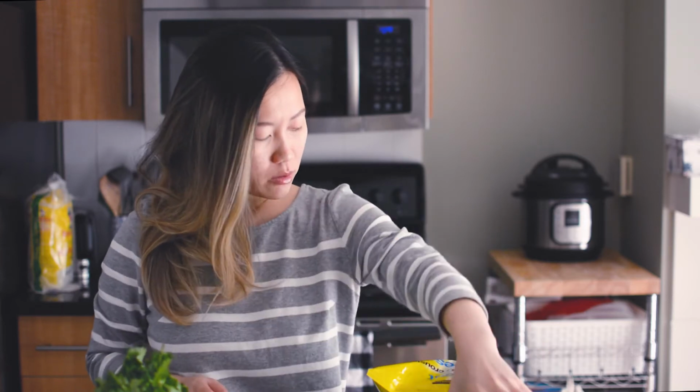I want to have them with some, what is it called? 1,000-year-old eggs or century eggs, pita. So it would be great to have some cilantro for that, and it would be great in soups as a garnish as well. So I did get some of those.